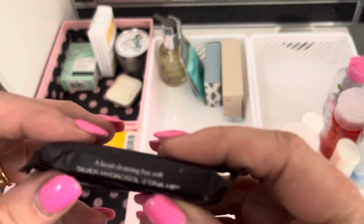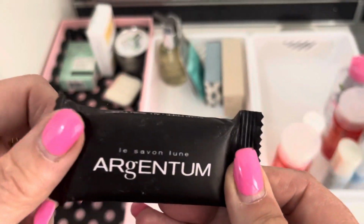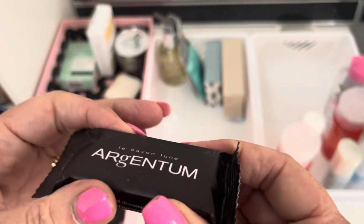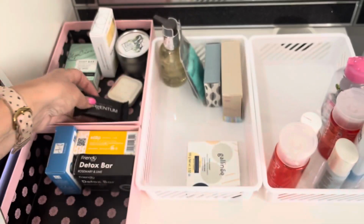Argentum facial cleansing bar. I don't know if I would use that, if I'm honest. It's so little, I might just pass that on to somebody.